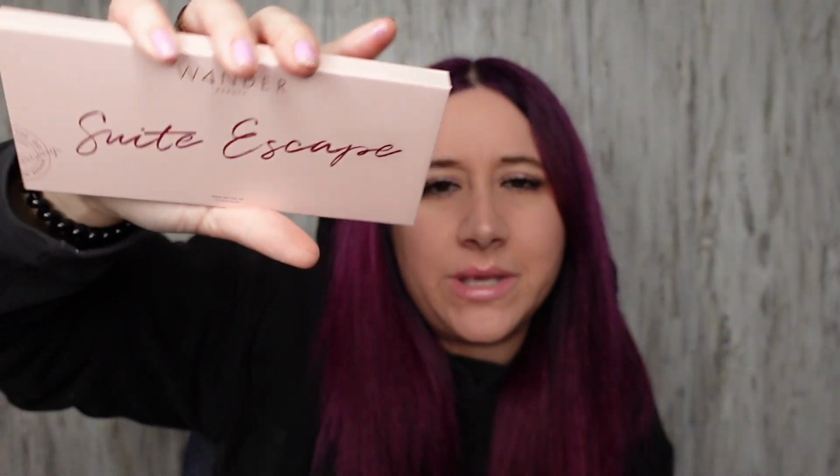I'm really excited about this eyeshadow palette. Oh my gosh. It is so pretty. Oh my gosh, I have fallout all over my face, but that was just a quick application. Oh, I love it. This palette, oh my gosh, it's my new favorite. Wander Beauty, Wander Beauty. You guys see? I'm trying to get up close. Fallout everywhere because I was just messy applying that. Okay. That's it.